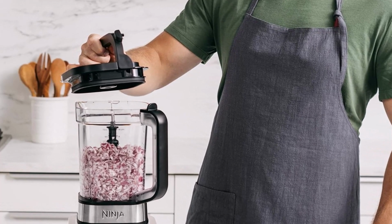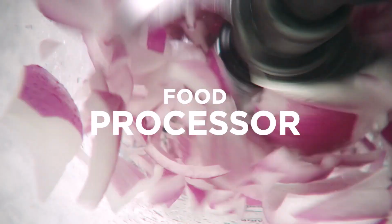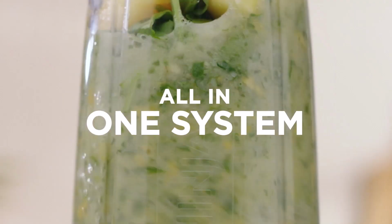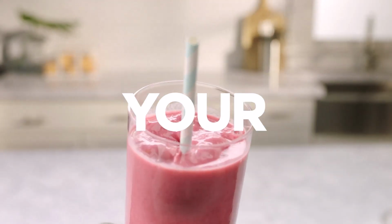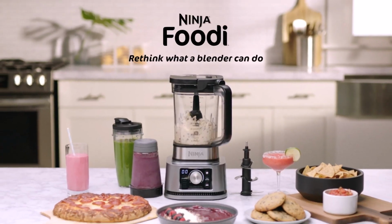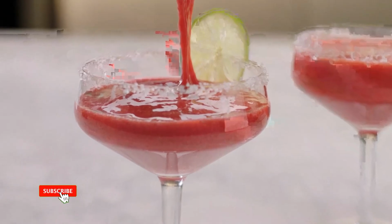guesswork out of food preparation. The 72-ounce pitcher crushes, chops, and blends with ease, while the nutrient extraction cup ensures smoother drinks packed with vitamins and nutrients. Perfect for making thick smoothie bowls, the built-in tamper powers through frozen foods with minimal liquid. The powerful dough mixer effortlessly blends up to 2 pounds of dough in just 30 seconds.